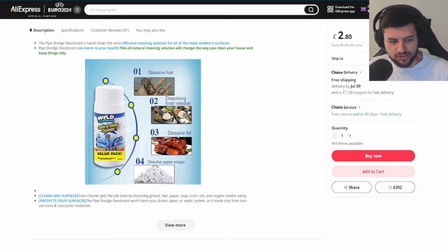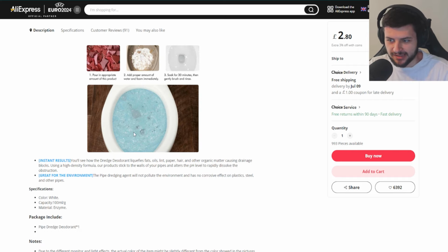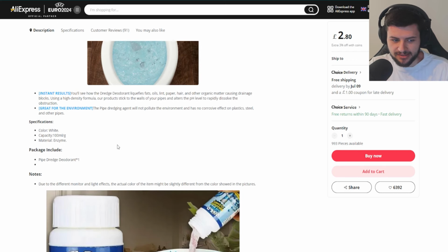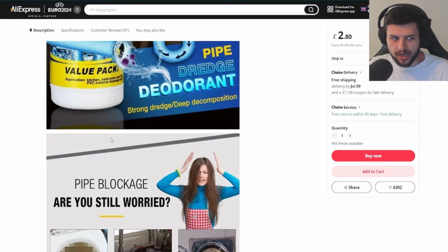It's easy and simple to use, and it's faster than traditional powdered solutions. It's versatile, it's safe for the pipes, it's non-corrosive, it's not going to damage any of the plumbing, and it's environmentally friendly. It has an odorless smell to it, it's fume free, and it has a wide application.